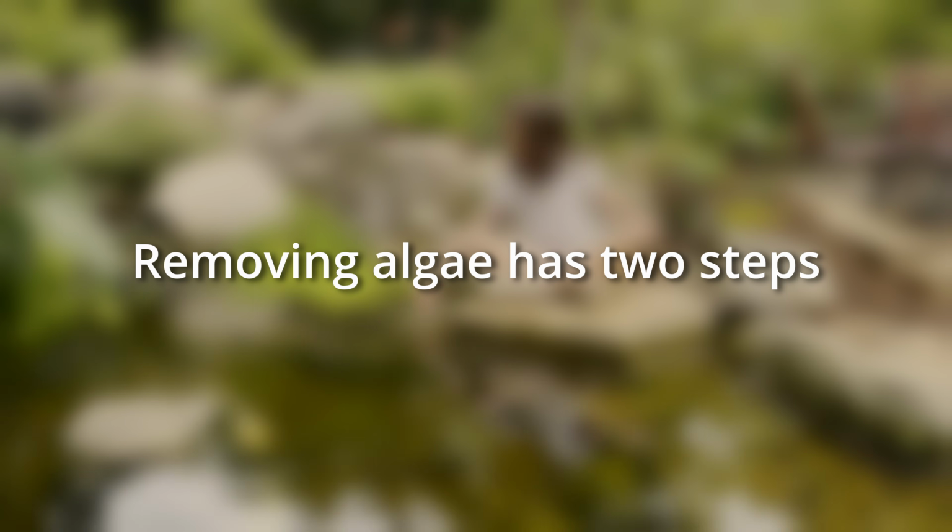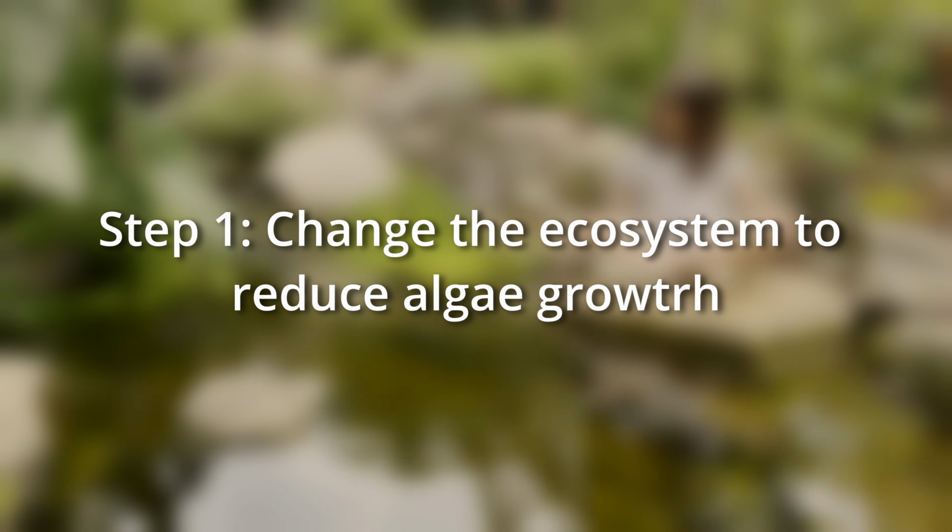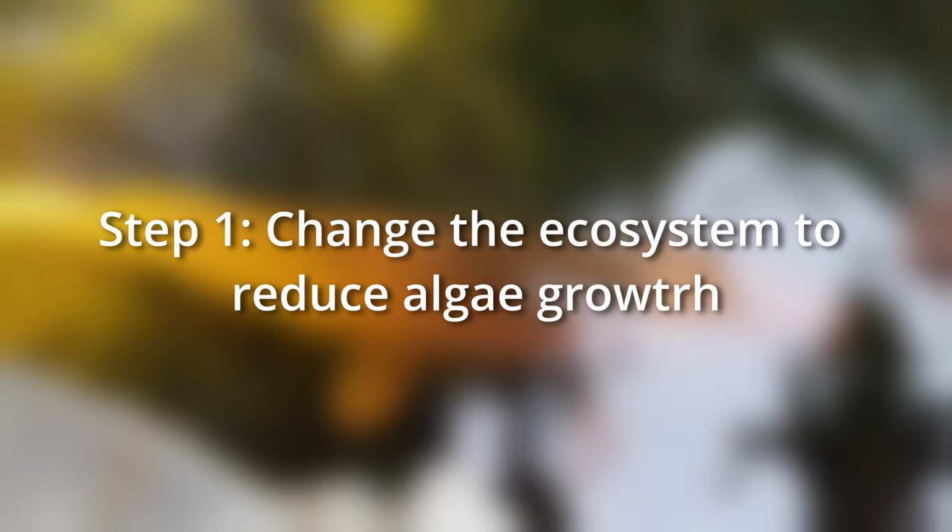So now you know a pretty good bit about algae, but how do we actually remove it? There are basically two things that you'll want to do. The first is to change the ecosystem so that the algae isn't really able to grow, and the second is to remove the algae that has already grown. The first step is diagnosing what's going wrong.